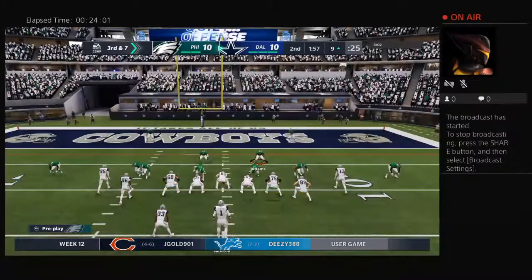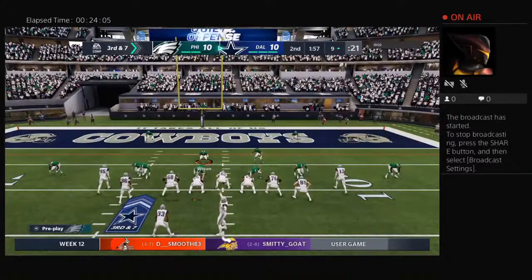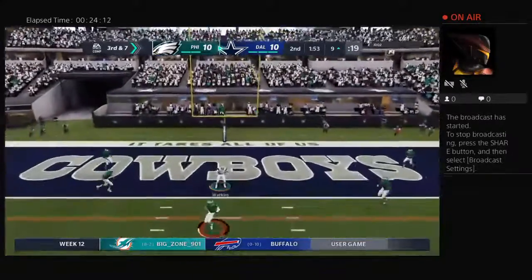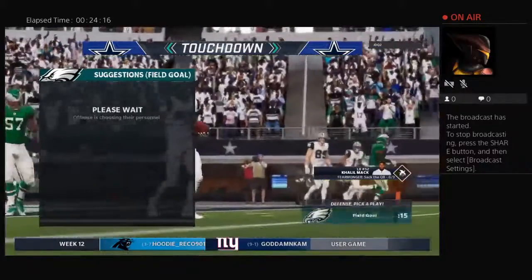Here's play number 7 on the drive. This is 3rd and 7. Let's go, defense. Let's get out the field, defense. 20. 54's Mike. 54's Mike. Operating from the gun, Newton. And this is caught for a Cowboy touchdown.